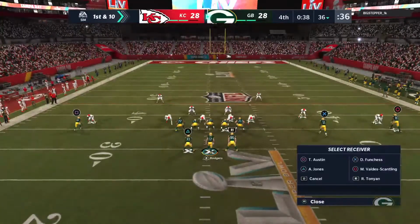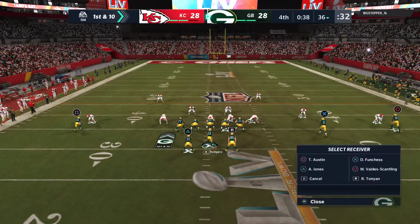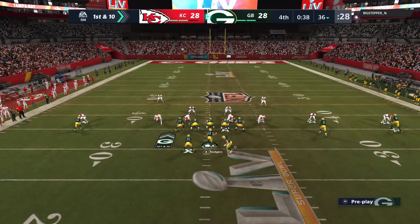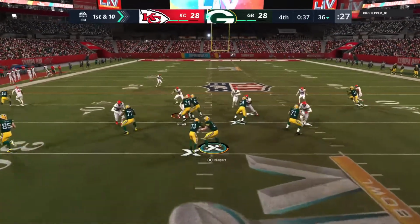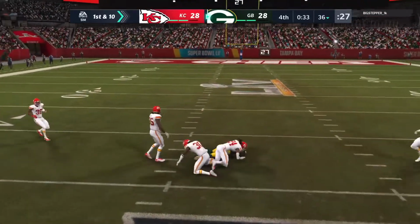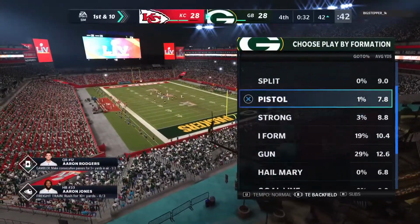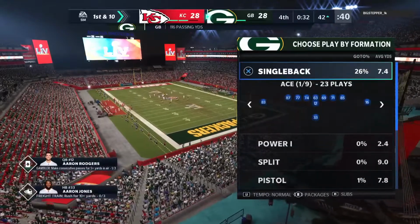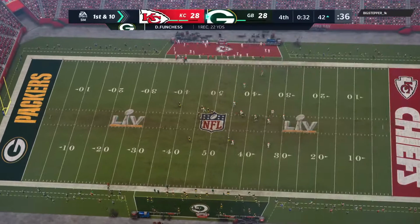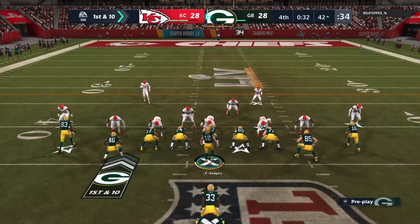So from the 36 now, 1st and 10. To throw is Rodgers. This one complete to Devin Funchess. Now the Packers going to go ahead and use the second of their timeouts as they'll stop him with a little over 30 ticks to go in the football game. 1st and 10 at the 42-yard line. Back-to-back good plays have them on the move on 1st down.